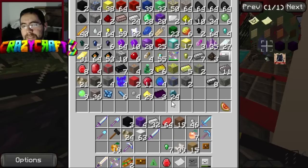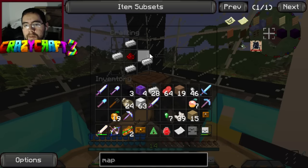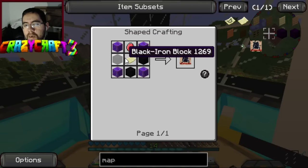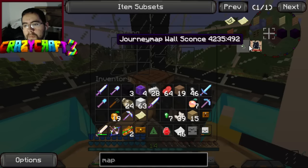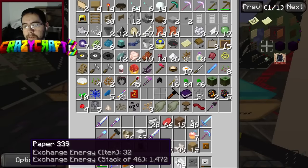That's so easy. I just need one redstone. Where's the redstone? We need one of you. Okay, one redstone. I placed that wrong. Compass. Then I need the paper that I found before. There we go. Now, map made. And there we go. We just made what we wanted to make.